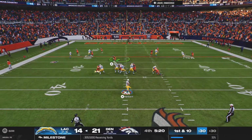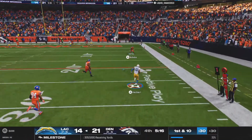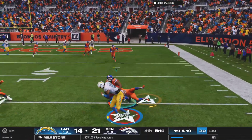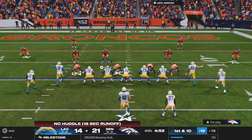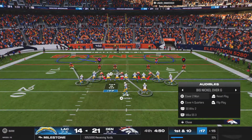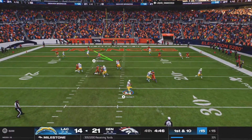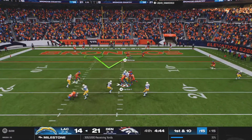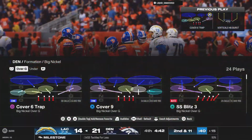On 1st and 10, here's Herbert. He's going to tuck it and go. And he takes it down to the 15-yard line. They'll come up here, 1st and 10. Herbert. And that time, the pressure too much. He'll go down.